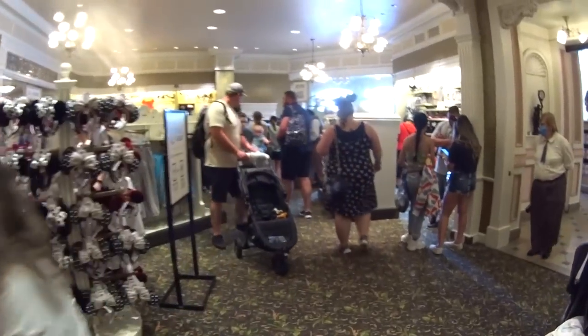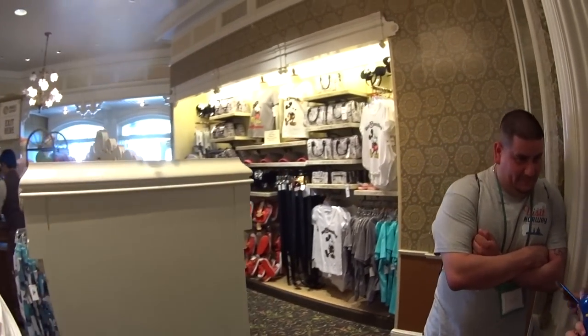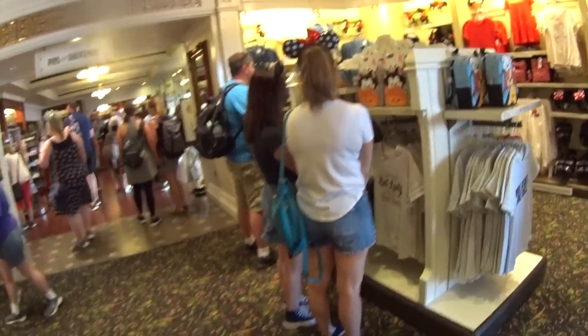So the other side of this room is also women's clothing. There's some Disney bags, not Dooney and Bourke, you know, like the high end ones, but the Disney ones there. Like this. Oh, it has been so long since I have seen these.